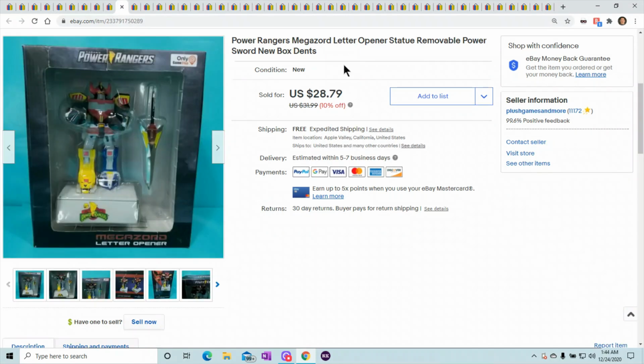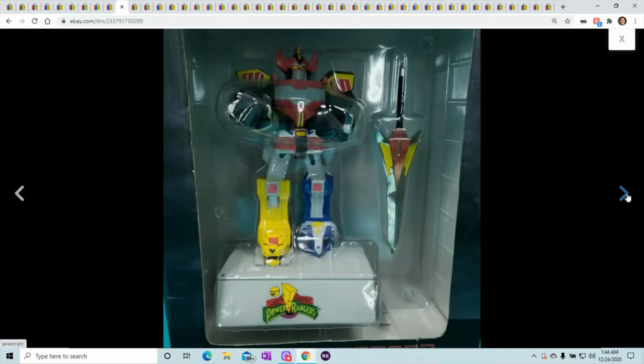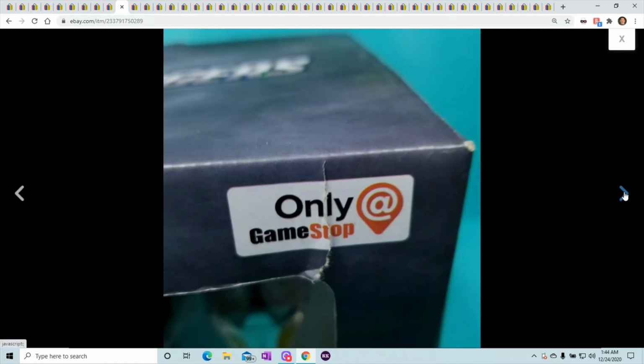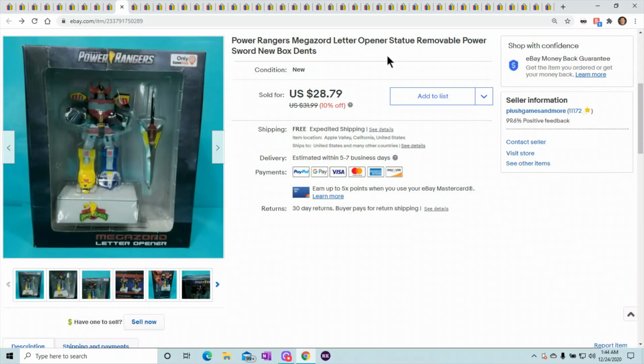Alright, Power Rangers Megazord. This was GameStop exclusive. I don't remember what I paid for them. I know they weren't that much, but it had a little bit of damage here, so I couldn't get as much as I wanted to. As you can see, it got ripped. GameStop does not package their items well when they send them to you. So if you get a good GameStop sale, you're going to get some damaged items because they just throw it in the box. They don't care. Anyways, this sold for $28.79. Power Rangers are always hot. Even if it has some damage, they will buy it.